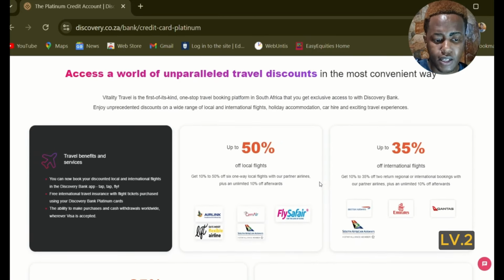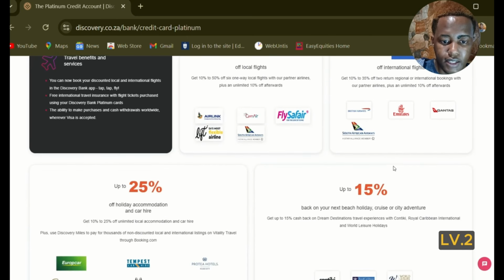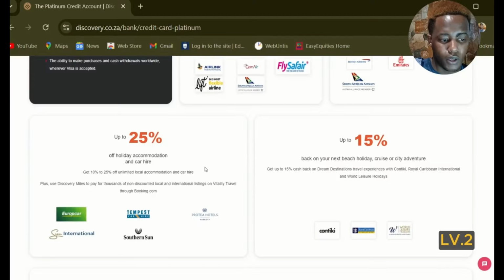You do get 50% off, which is significantly more than the other card, on local flights, 35% on international flights, and there is a limit of 2 returns on regional and international bookings, and here you get 6 one-way local flights, which is basically like 3 return flights. But always use it as a one-way thing, otherwise you don't activate your discount, and you have to book it before a certain time to activate the benefit, so do be mindful of that.